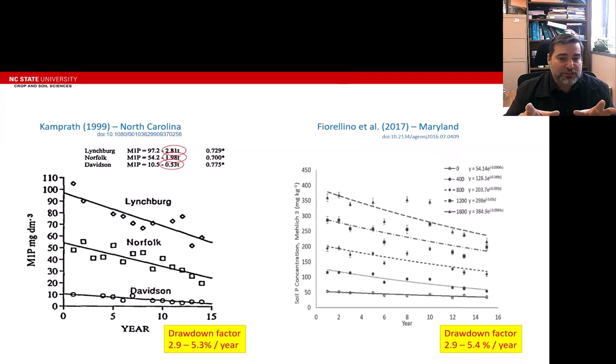And so we have some data available in the literature, and I brought two studies, one from North Carolina and another from Maryland. And it's scary because we need a lot of time to reduce phosphorus, because the export of phosphorus by plants is not that big. What we saw when you compare these two studies, in North Carolina they used the drawdown regime or management during 15 years growing corn and soybeans, and you can see that the decrease of phosphorus is not fast. Of course, it depends on the soil. It depends on the starting amount of phosphorus that we have in the soil, but it is not easy to decrease. And the drawdown factor that we have in this trial was a decrease of between 3% and 5% per year.